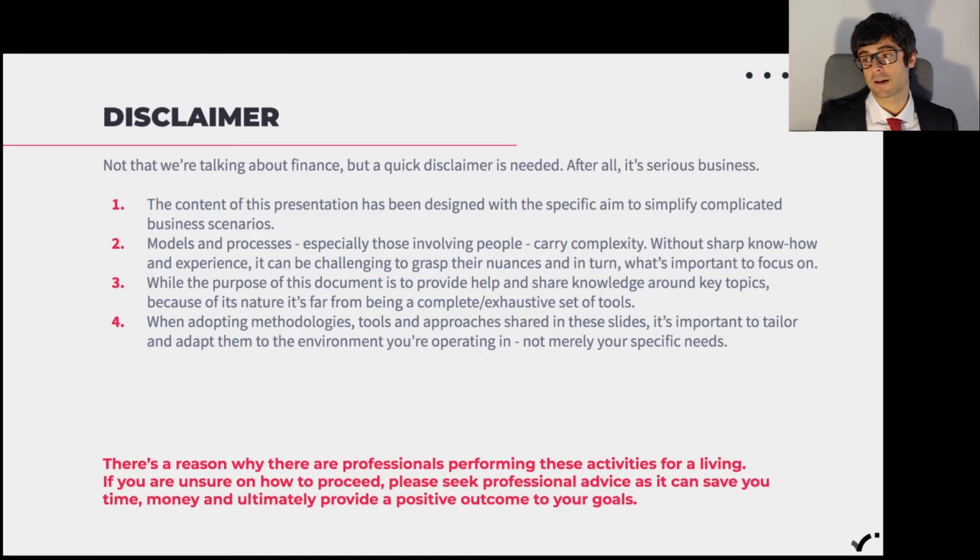Before we start, a little disclaimer: I'm not giving financial advice or anything by any means, but these processes are maybe not complex, but they do actually carry some complexity. And the complexity usually is linked to the fact that you're dealing with business changes, and business changing means that usually you're dealing with people. And people are the most important asset that every business has. And therefore you need to be very careful in how you're dealing with this.